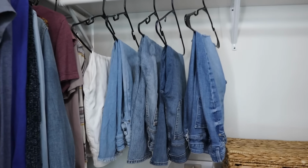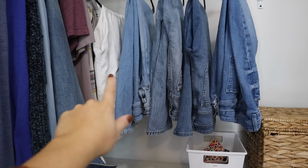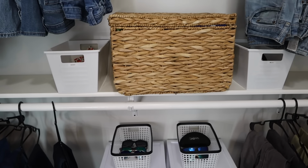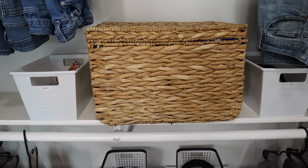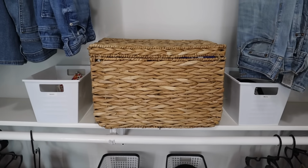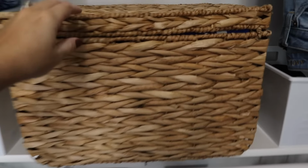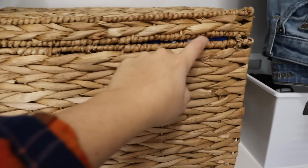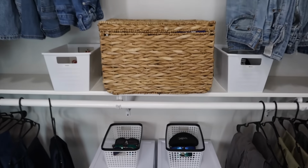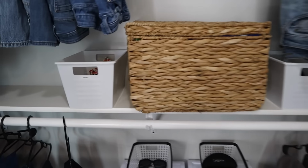For the jeans, I did lighter colors to darker colors. So started with a white and then worked my way down. Then in the middle here, I have just this woven basket that I already had, so I figured I might as well use it. I actually have beach towels in here, but there wasn't a good place to put a label, and it's kind of obvious if you look through the cracks. I'll know what they are. Not something we're going to need all the time, but I did think it looked aesthetically pleasing to have that in the middle. So beach towels are in there.